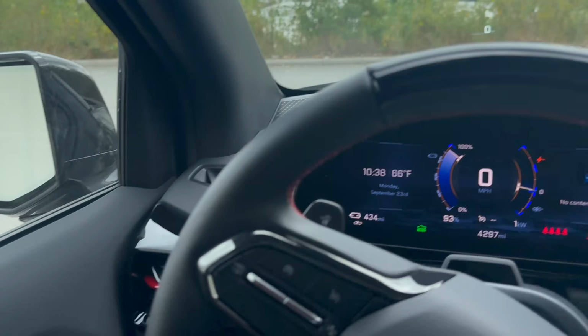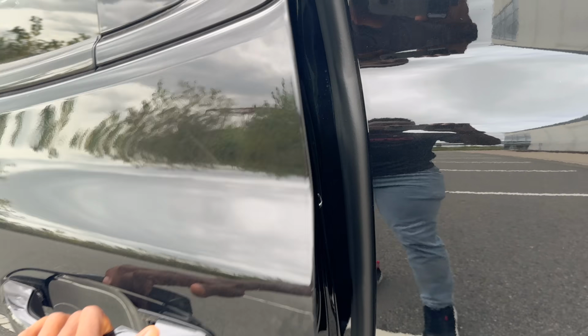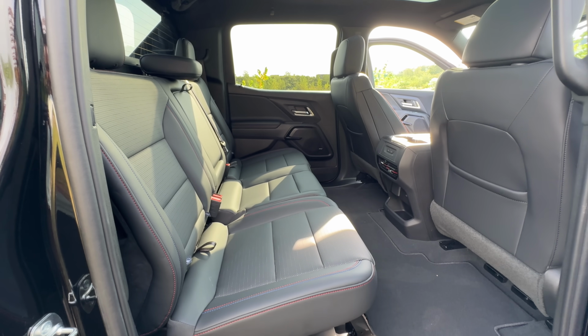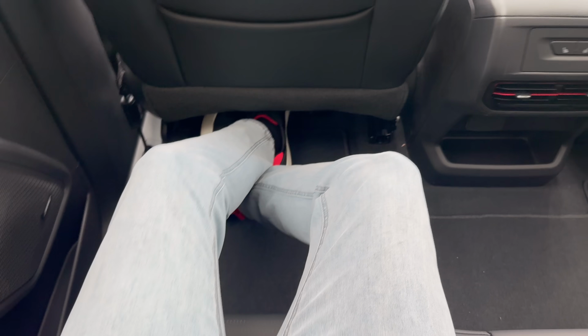There's a lot, but then it's not just front seat where you get storage. It's the back seats and even behind the driver too. So this is a 6'3" driving position, and immediately you can tell, oh yeah, there is a ton of legroom up here. I mean, I'm lounging back basically.